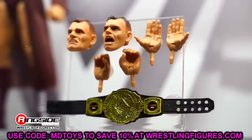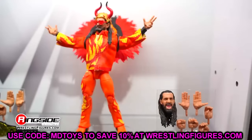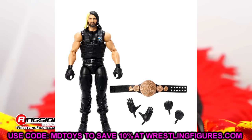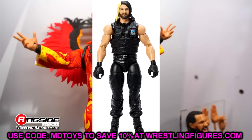Let's start things off with the first figure. The first figure in Greatest Hits Series 7 for the Elite is going to be Seth Rollins. Now, a lot to unpack here, because you guys know I love Seth Rollins. I love his figures. There are so many Seth Rollins figures that are so good that would deserve some sort of upgrade, right? You take a Seth Rollins from the past, you redo it.